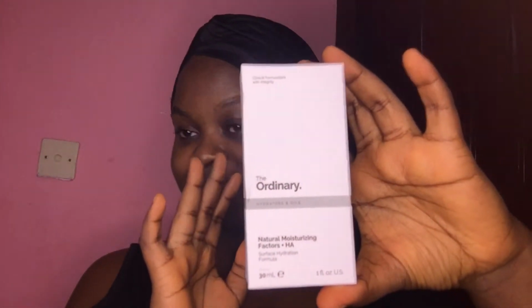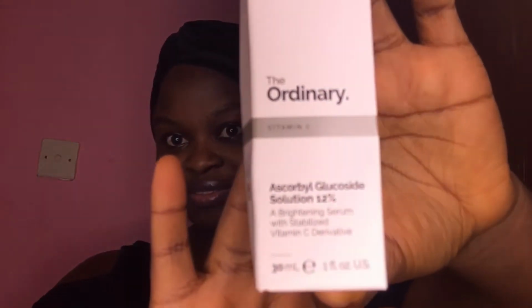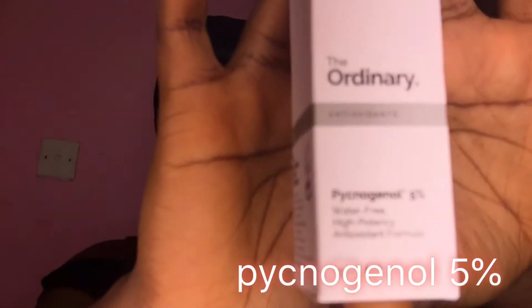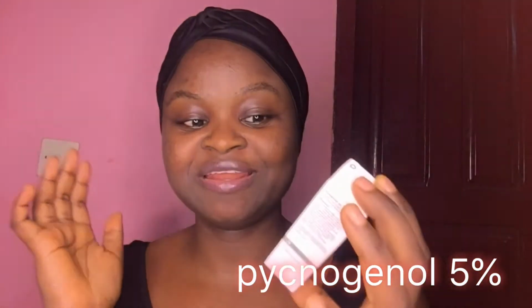Next I got alpha arbutin. I also got the natural moisturizing factor. This is a moisturizer. I also got the ascorbyl glucoside solution. It's vitamin C. And I also got this one. Let me bring it closer so that you can read the name for yourself, because I don't want to murder the name. I hope it's clear. It's an antioxidant. I'll just leave the name on the screen.